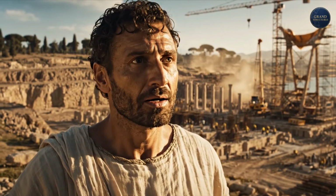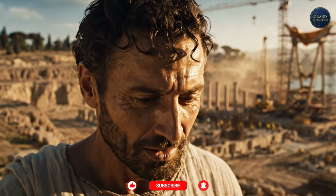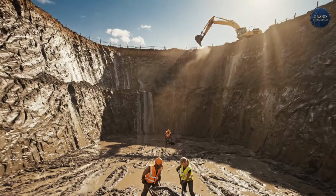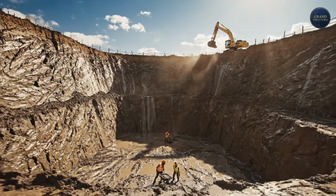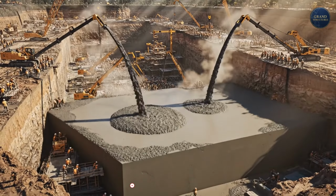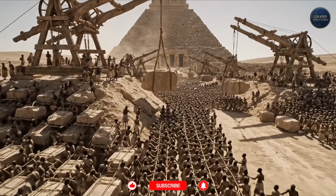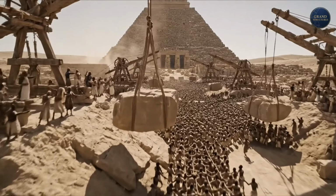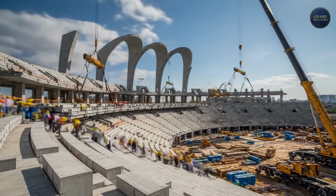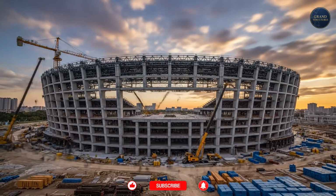But building on the soft ground of a former lakebed was an engineering nightmare. The Romans first dug down and poured a colossal foundation of Roman concrete, up to 12 meters thick, creating a solid bedrock for their megastructure. The sheer speed was revolutionary. Using a massive workforce of over 60,000 slaves and a modular construction system, they built the Colosseum in just 8 years, a feat that would be a challenge even with today's technology.